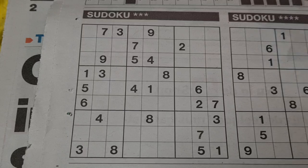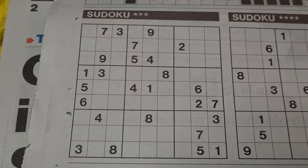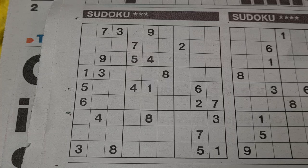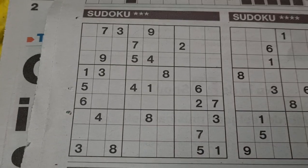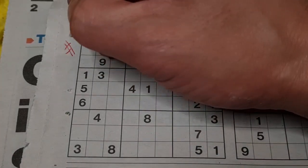All right. This one will be a number. Which number will this be? Let me see. This will be a number. The number will be number 8423. Let me place it here.